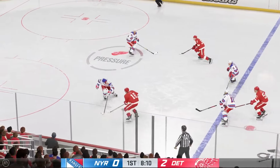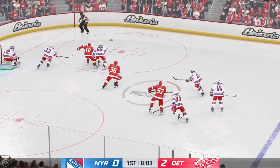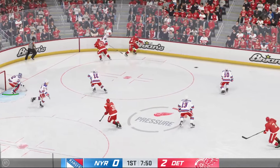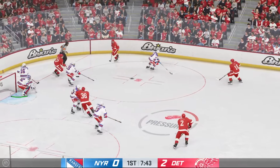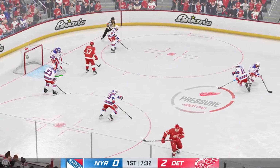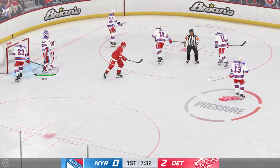Down the left wing, across into the offensive end. Great reach with the poke check. The Red Wings gain possession. Angles it over to Mata. Makes the save. There's the whistle as the puck stopper elects to hang on.